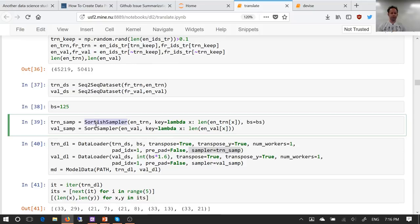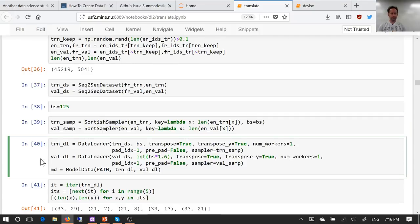Okay, so we've got our sort sampler and our sort-ish sampler. And then at that point, we can create a model data object. Remember, a model data object really does one thing, which is it says I have a training set and a validation set and an optional test set, and sticks them into a single object. We also have a path so that it has somewhere to store temporary files, models, stuff like that, right?